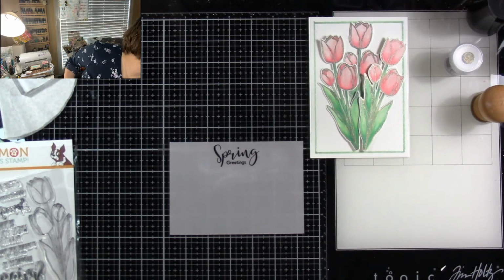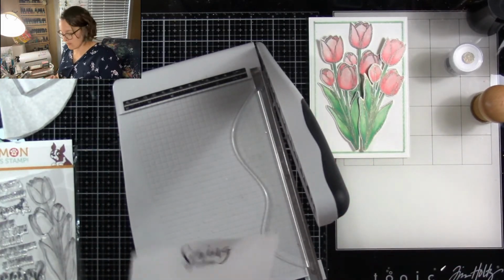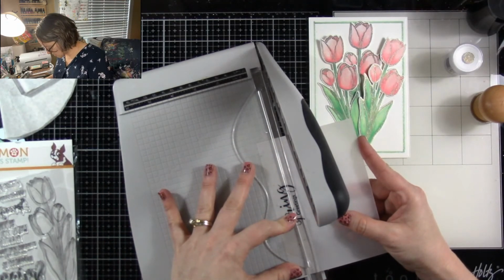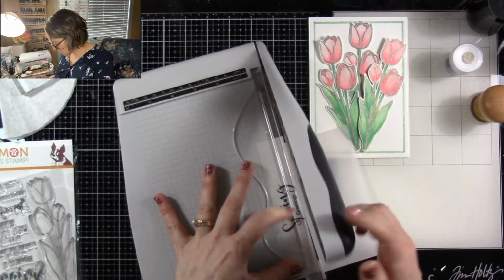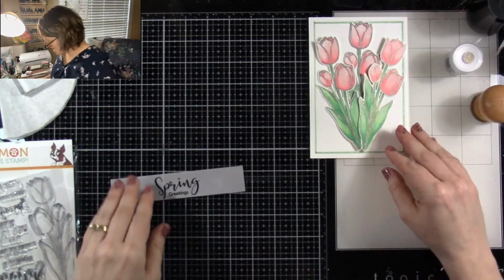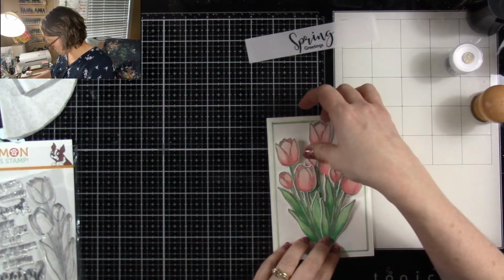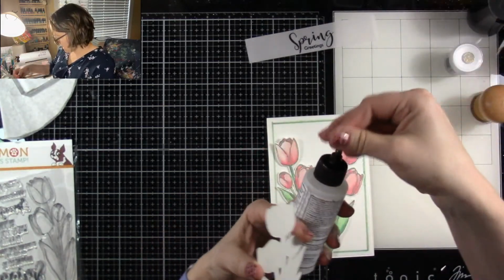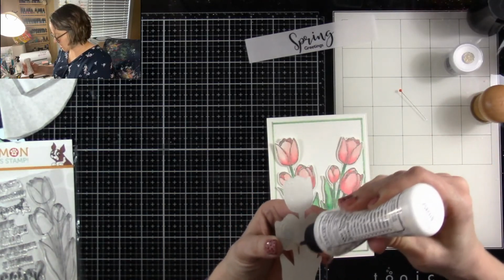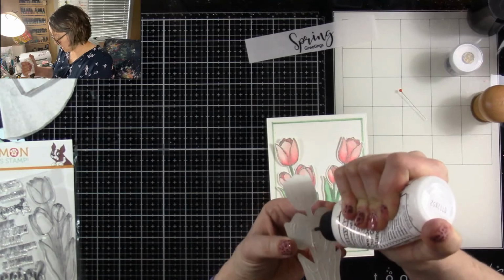All right, so let me cut this down now. I just wanted to make sure I was catching up on y'all's chatter. It's obviously one of my favorite parts of being here with y'all. Okay, so let's trim this down. Just going to use my guillotine trimmer. Try and make it as straight as possible. And then what I'm going to end up doing is wrapping it around. Oh, I like that. Okay, so let's start gluing stuff down. And I'm just going to use my Bearly Art glue. I was thinking about popping the other tulips up, and I don't know if I want to do that now, because I want to send this, obviously, through the mail.